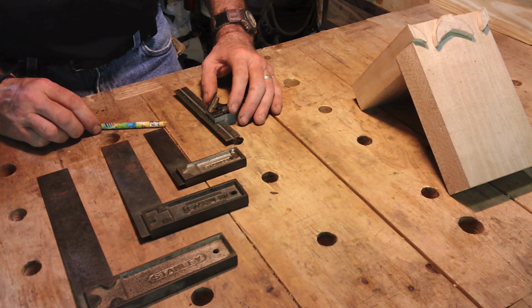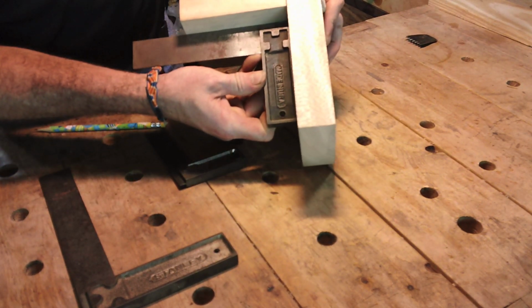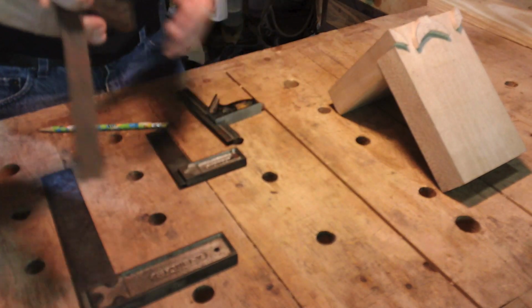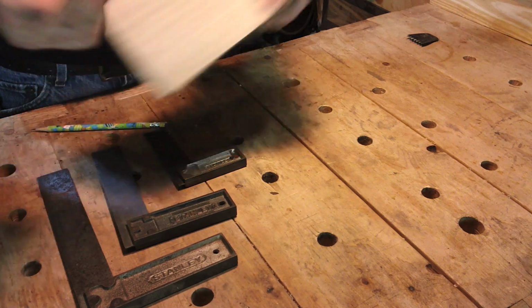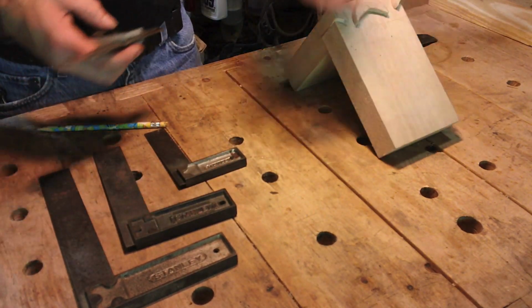I couldn't do what I do without them. They're good for checking your joinery and squareness and how tight your joints are. The combination you can check depth with and get a guesstimate where to get your depth from. You can use it as a marking gauge and draw a line.